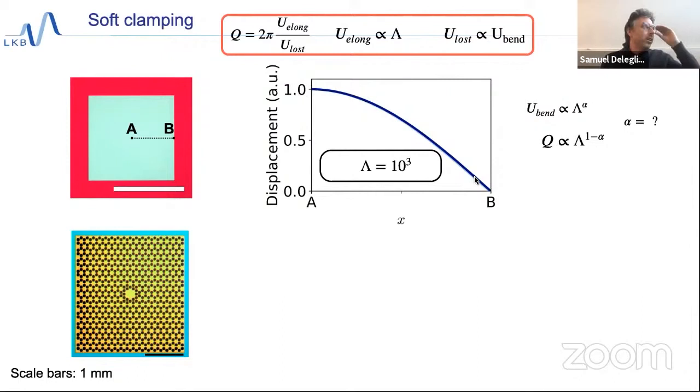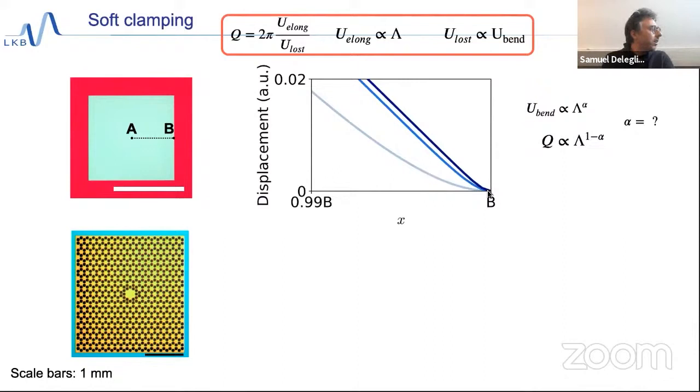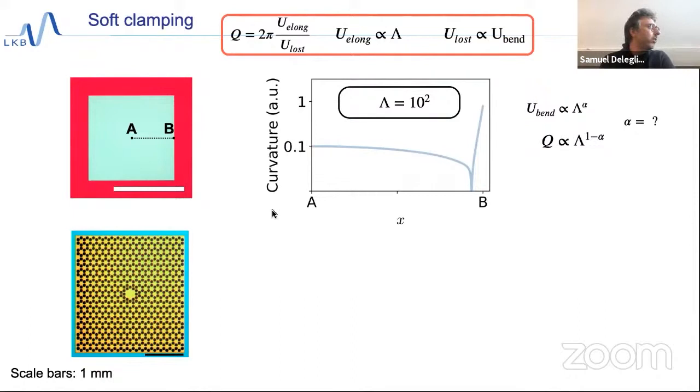However, if we zoom in on a very small region close to the clamping point of the membrane, due to the boundary condition, we have this very sharp kink here that essentially becomes sharper and sharper as you increase the dilution factor, the stress. And this is actually very bad because here now I'm plotting the curvature of the mode profile, so the second derivative of the profile as a function of x.